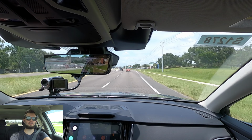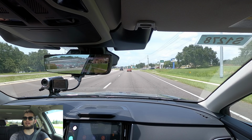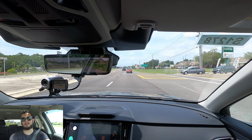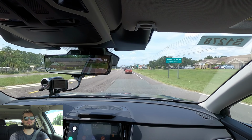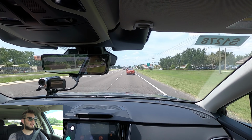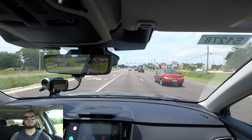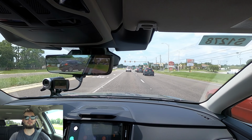I dislike that we do not get a 360 camera, but I do like the digital rearview camera because it makes it a lot easier for blind spots. Even though we have blind spot monitoring, lane keep assist, adaptive cruise control, Subaru EyeSight, I mean, we have so many safety capabilities in this vehicle.